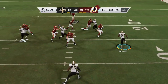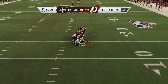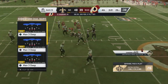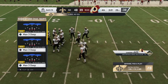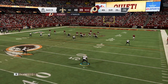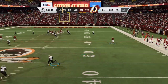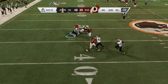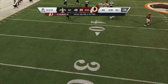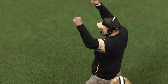On 2nd and 10, Haskins, he's going to let it fly. And this will be incomplete. 1 second left to go. Big play coming up. Here's 3rd and 10. I would expect to see some pressure here. One final shot for Haskins. And he finds McLaurin. And he's taken down right at the 45-yard line. A big offensive explosion helped leading them.